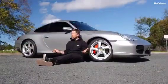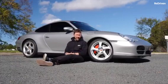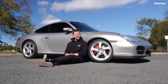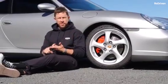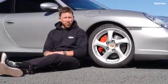Now look, obviously, no matter what generation of 911, they are one of the all-time great performance cars. But I tell you what, can't these things turn to shit if the suspension isn't at its best? By this age, things like the shocks, the springs, the top mounts, the bushes, even the drop links, they've probably all seen better days.